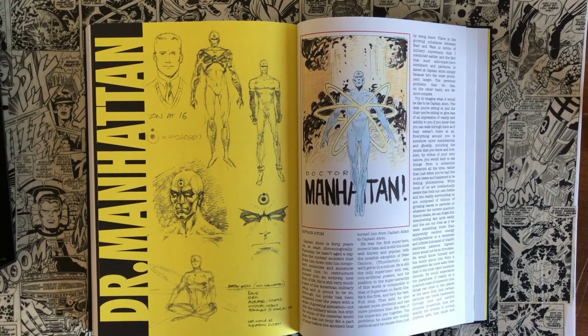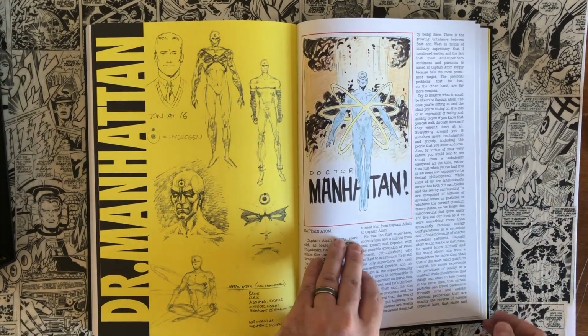So they were like, Alan, we love your idea. We love what you want to do. We trust your work because you have done work for us with Swamp Thing and what have you. But we just don't want you to do this with the Charlton characters. Can you create your own characters? So this is that process.